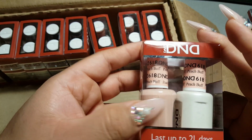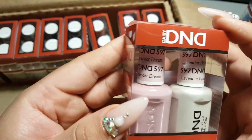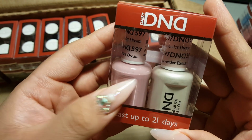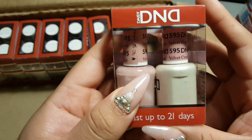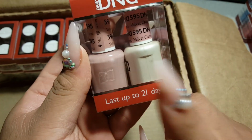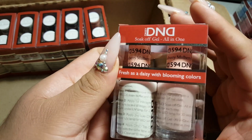618 Peach Buff. 597 Lavender Dream. That is pretty. 595 Velvet Cream. Okay, I could definitely wear this one. I see myself wearing this one. This one, I bet you anything, would be very popular. I'm positive that this would be a very popular color. 594 Mulberry.